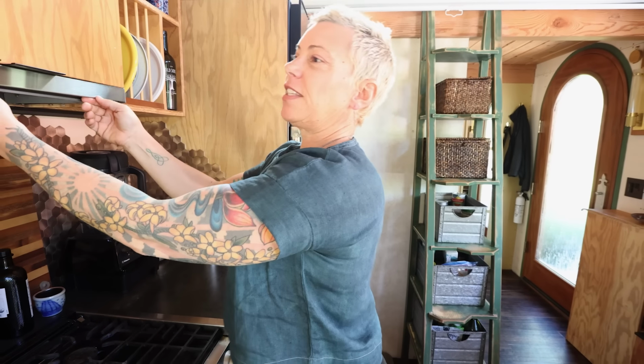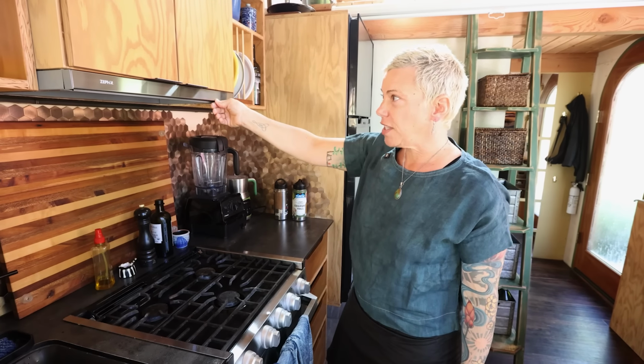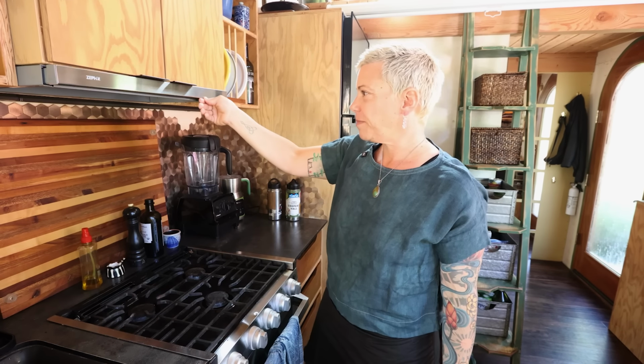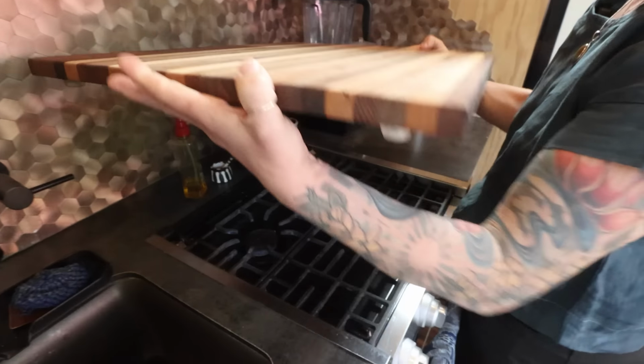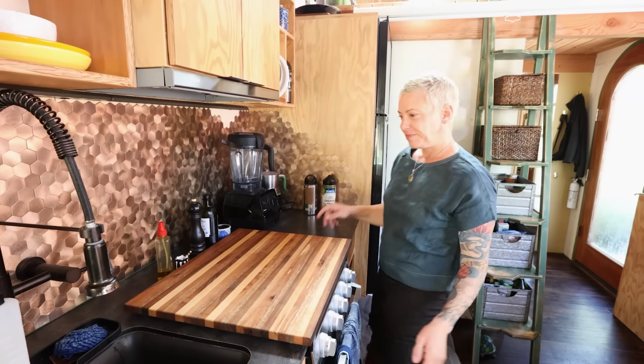This is a fabulous appliance here because it's super low profile. You open it, the fan comes on, the light comes on. I love that. That's great. This is handy if you need to extend your counter space. Turn it into a buffet.